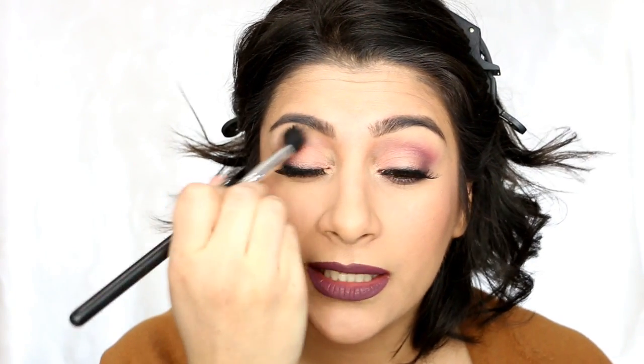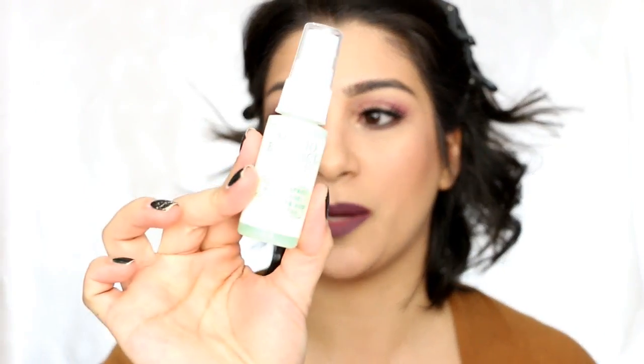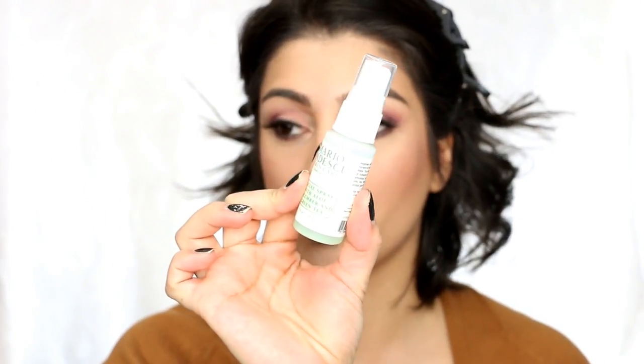All right. First time I'm using these Power Matte things. So let me just blend out my look here. I don't think I need to really add too much to it. And the last thing I want to do is spray myself with a Mario Badescu facial spray in Cucumber Melon. Oh, the sun is so bright today.